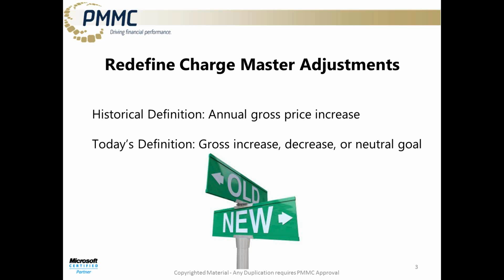Let's stop and take another poll. Has your hospital attempted to adjust charges without impacting gross revenue? I'm just wondering if anybody's done that yet.